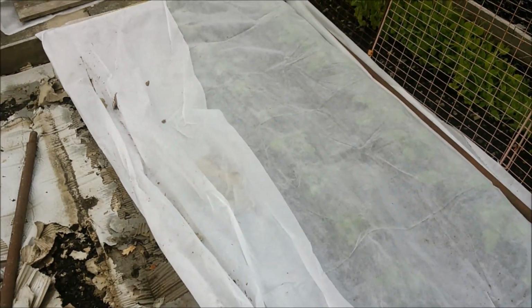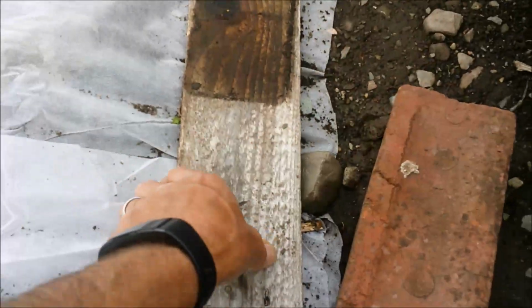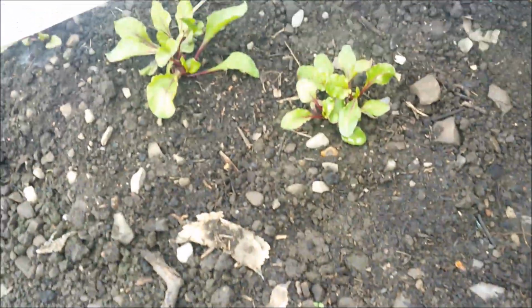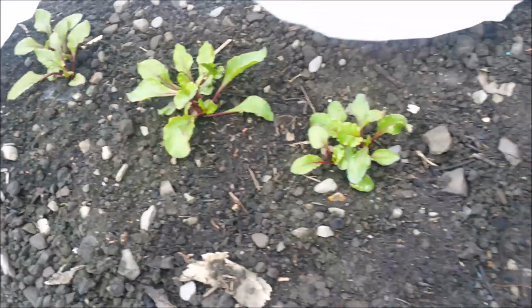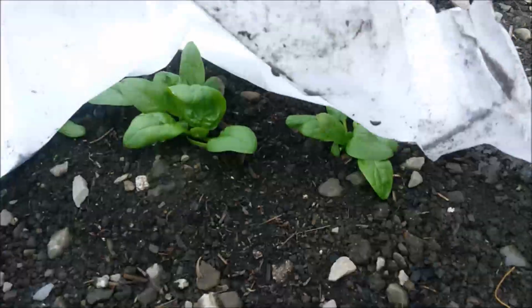So now I just want to take a look under this fleece. I've got a row of beetroot just down here. So if we just remove the brick, this is 30 GSM fleece. Oh, they're looking really good. Really good. They've definitely benefited from being under there. And that spinach is looking excellent too.